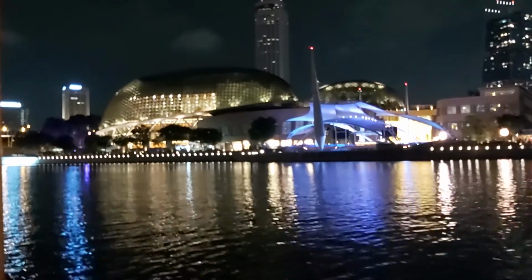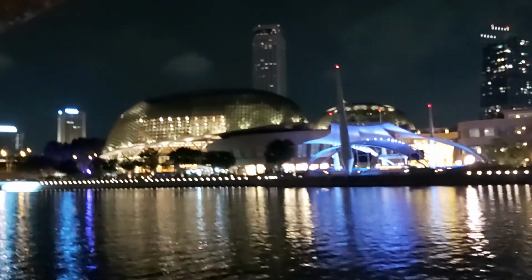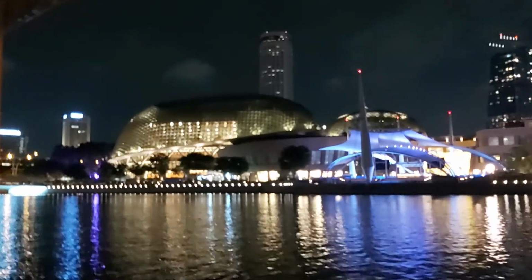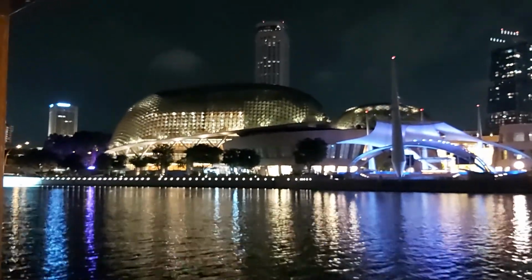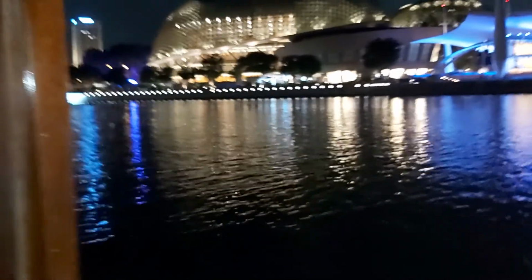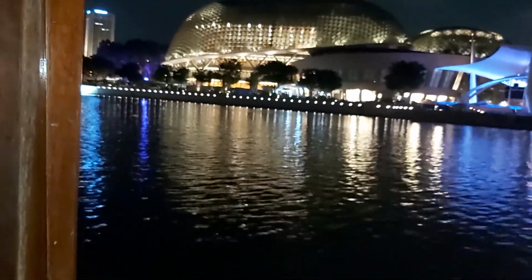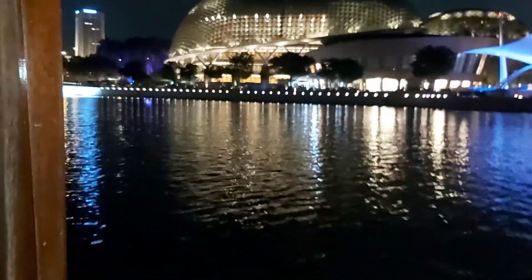You'll also notice to your right 2 curious spiky domes unique only to the Esplanade, Theatres on the Bay. Because of its resemblance to the king of fruits, it's been affectionately nicknamed the durian. Quite unlike its pungent namesake, the Esplanade Theatres on the Bay attracts hordes of culture vultures.